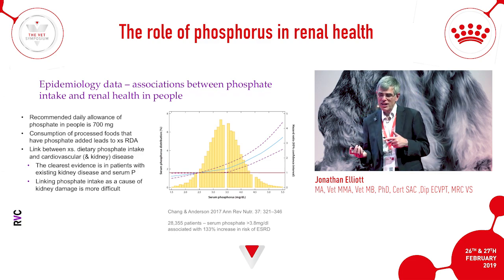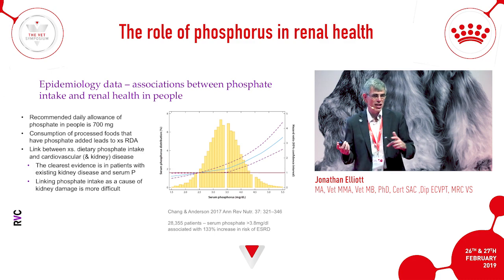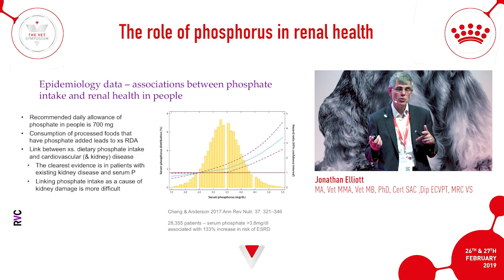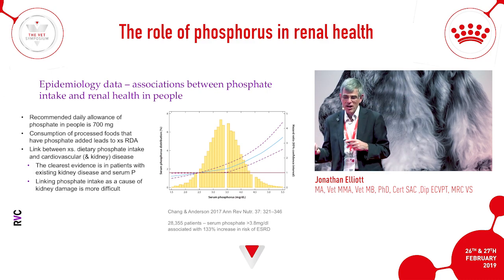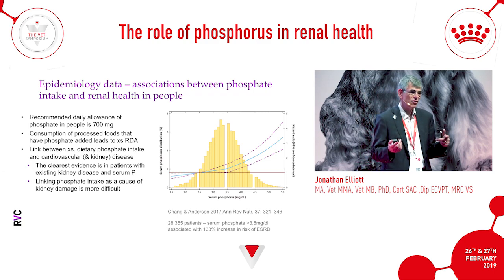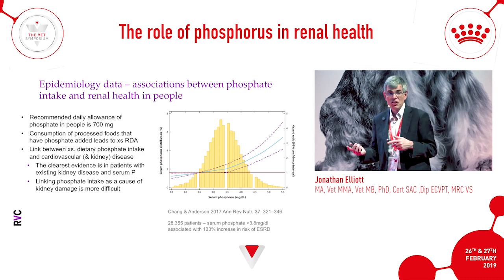But the study that I'm showing here shows that the upper quartile of this population of people had phosphate above 3.8 milligrams per deciliter. Remember that the target level for a kidney disease patient, stage 2, would be 4.5 milligrams per deciliter. So here we are in this range, and these patients were at 133% of the risk, so a 33% higher increase in risk of needing to go on dialysis in the future, which is a useful endpoint for human medicine to use.